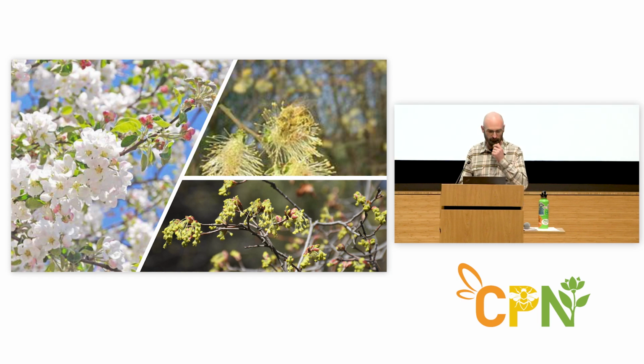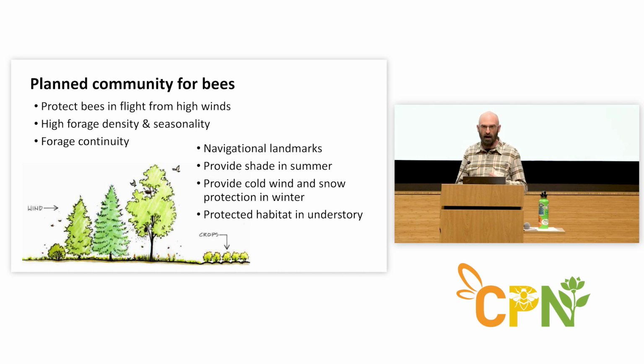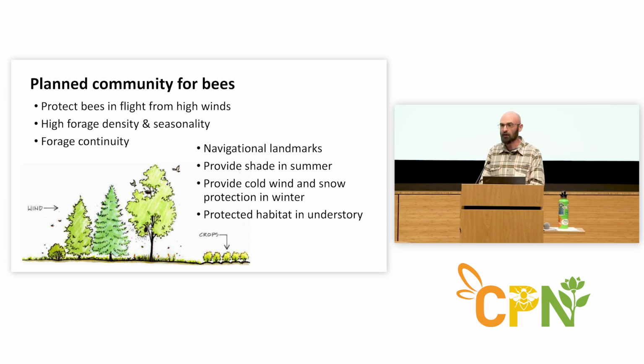But really, with this presentation, I kind of want to think outside the flower, some additional benefits that trees and shrubs can provide. So I like thinking of trees and large shrubs or multi-stemmed short-statured trees as planned communities for bees. So they protect bees in flight in high winds. So not only making it more efficient for them to fly, but also making it safer for them to fly.